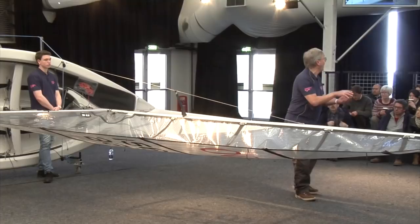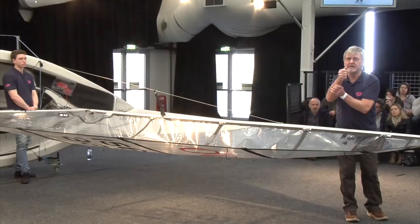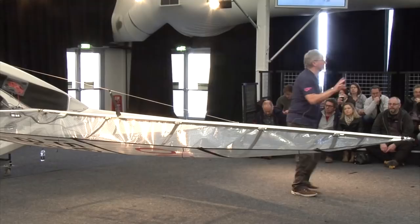What I like to see as I'm sailing along, whether it's in my Wayfarer or Albacore or Hornet or whatever, is the leeward telltale just on the point of shimmering. If it's just on the shimmering, that's the best I can do, and that's good enough for me.